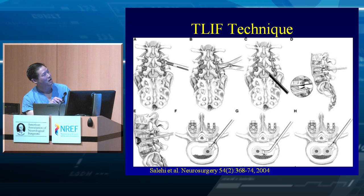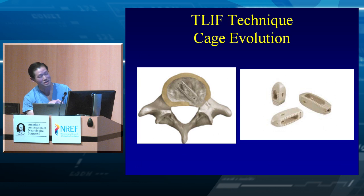TLIF, very similar. Really, the only difference is this facetectomy here, right? And I just wanted to show here. Initially, there were these rounded cages or rounded pieces of bone that were placed obliquely and then pushed aside. A lot of effort, a lot of work. I've done this before. It's much more work than, say, using an oblique cage, which is actually probably what the standard is right now. There are also banana cages where you insert and then tilt and advance forward, so you get more disc space distraction anteriorly, and you could compress and get more segmental lordosis. So there are a lot of options, but there's a lot of evolving technology that makes this technique, I think, simpler, and you get better outcomes.